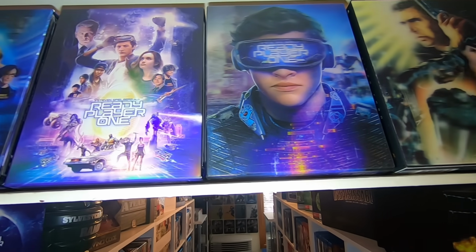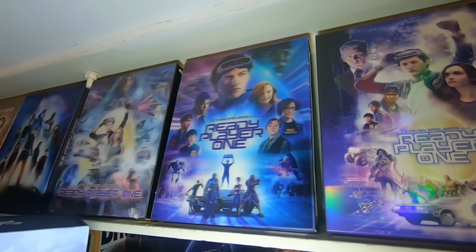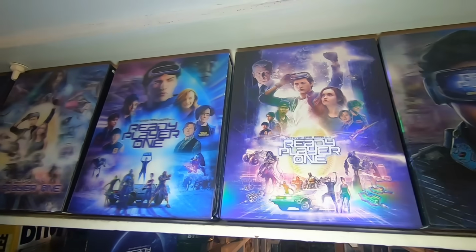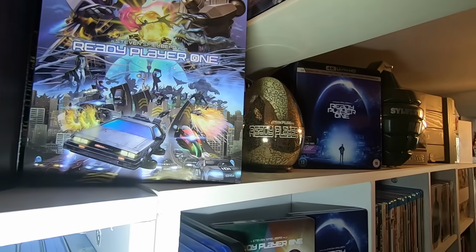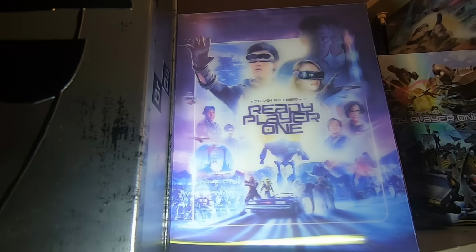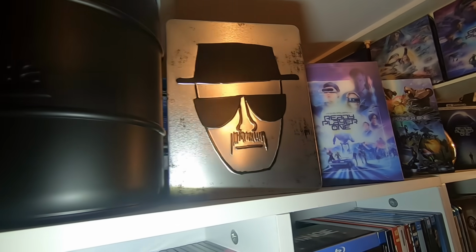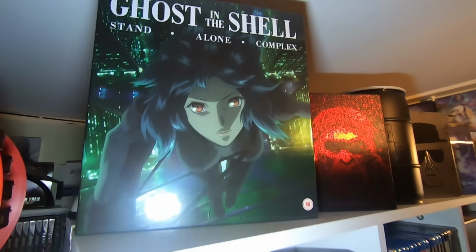And then we've got these Ready Player One editions from HD Zeta and Manta Lab. Colours are fantastic. As soon as the light hits them, it really does show them off, so they're very cool. And they actually arrived in these big box sets along here, which is awesome. Next to them we've got Breaking Bad, War for the Planet of the Apes, and Ghost in the Shell complete collection.